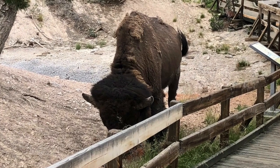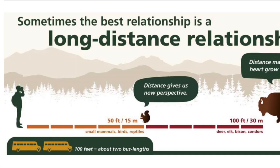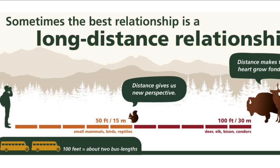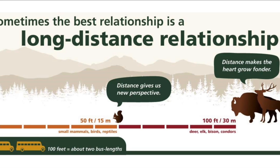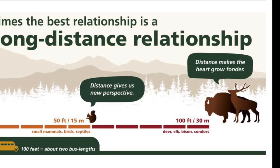Can we all just reflect for a minute on that bison we just walked right past? I hustled my children along and of course then had to stop and take a picture. Guys, that was definitely not the recommended two school buses away.